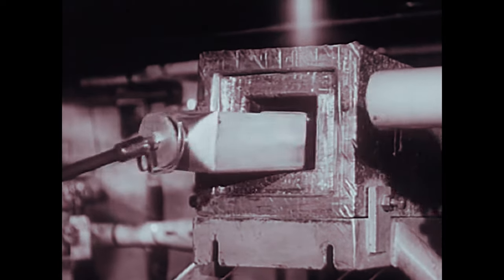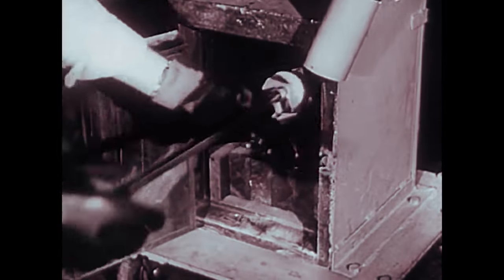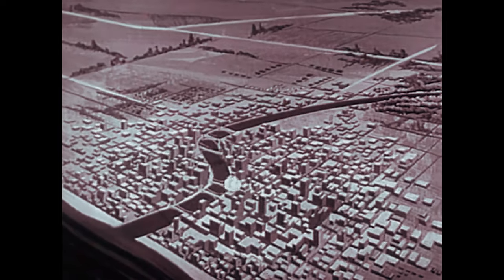Radioactivity and radioactive materials have many peacetime uses, but we know too that they can be used harmfully, as in atomic bombs.